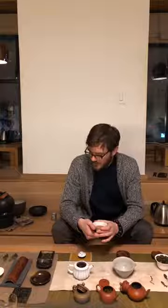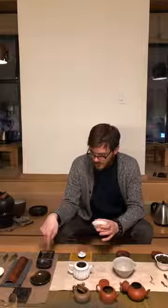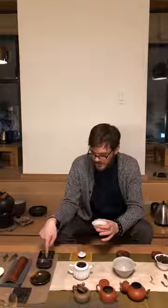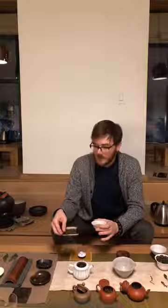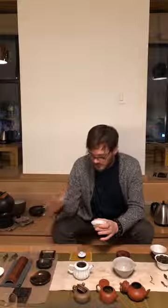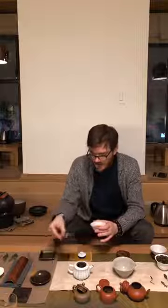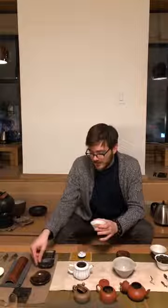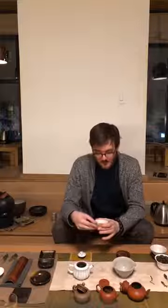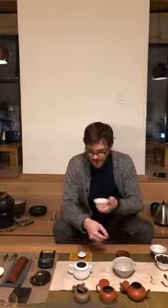Just to run through the lineup of what we tasted, we had our two 2018 Taiwanese teas. This was an Ālǐshān, the very first one. Very green, maybe 25% oxidized, 20-25. We have our Tiěguānyīn, also made in Taiwan, and beautifully made. Both of these come to us by way of Tillerman Tea in Napa, California.